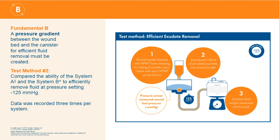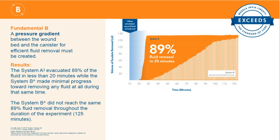for up to 10 minutes, and then we introduced a bolus amount of the mock wound exudate, a bolus amount of 150 milliliters of the simulated wound fluid. We allowed this experiment to run for 125 minutes, just over 2 hours. And throughout the experiment, we measured the pressure being delivered at the wound site and the amount of exudate which actually was removed from the wound and delivered into the canister on the device. The results of this test are shown in the graph on the right.